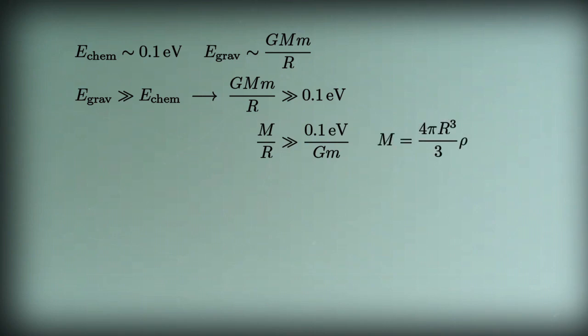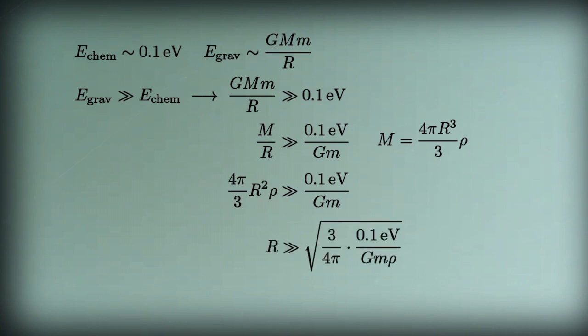So let's write m as volume times density and then solve for r. What we find is that r must exceed the square root of 3 over 4 pi times 0.1 eV over G m rho. Time to insert some numbers.